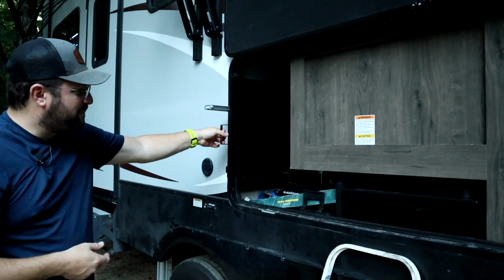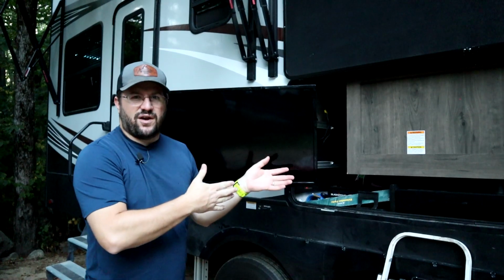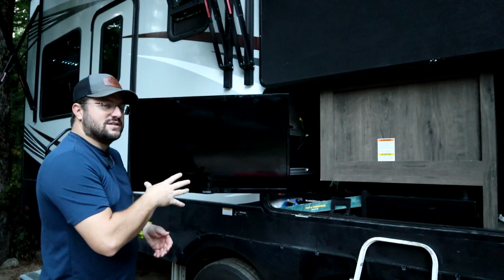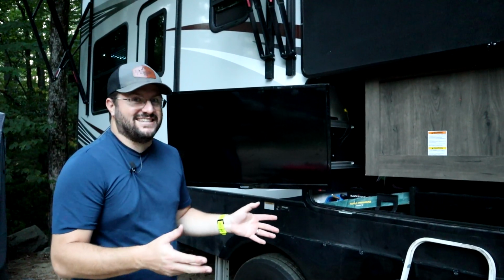Also, there's a TV. And I remember when we were buying this thing, we all kind of laughed about the fact that there's a TV outside. If you've got them on the inside, I always thought that was kind of funny about RVs. But you know what? The other day this thing was out, the kids had brought their Xbox out here, set it on a table and hooked it up, and there was about 8 kids sitting out here all playing Fortnite together.